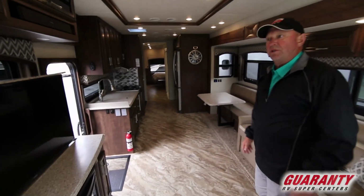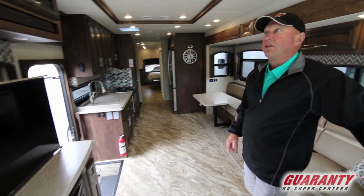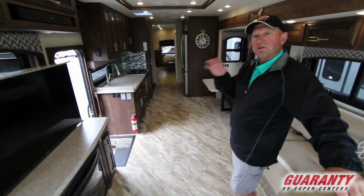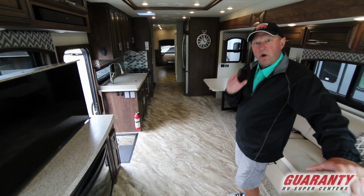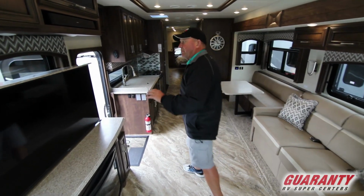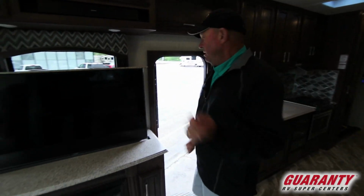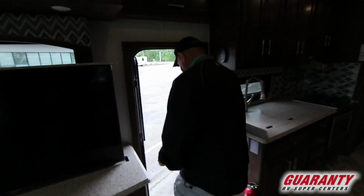Easy to drive, very nice coach. Newmar does an awesome job. This is built by the Mennonites and the Amish back in Indiana. They do an excellent job. They only build so many coaches so that their quality stays up where it needs to be. They do a fabulous job building these coaches and then actually taking care of you after the sale. Let's go outside and take a look.